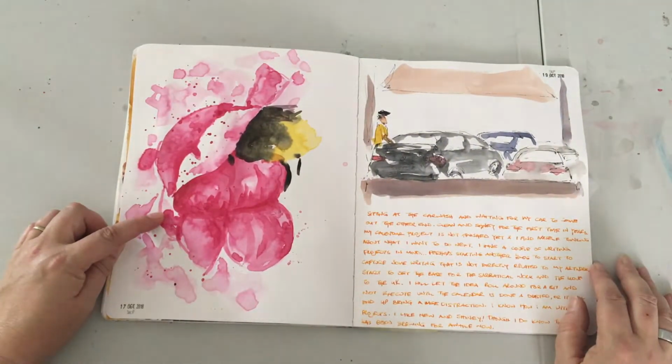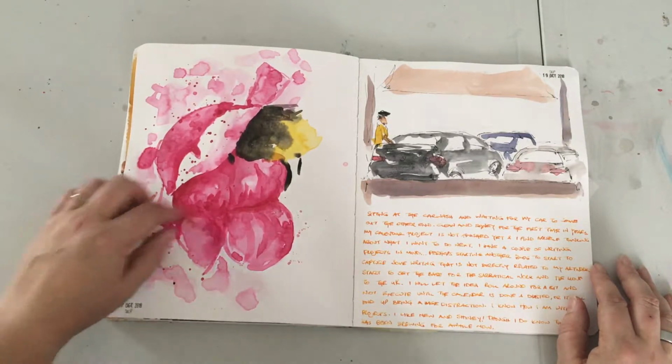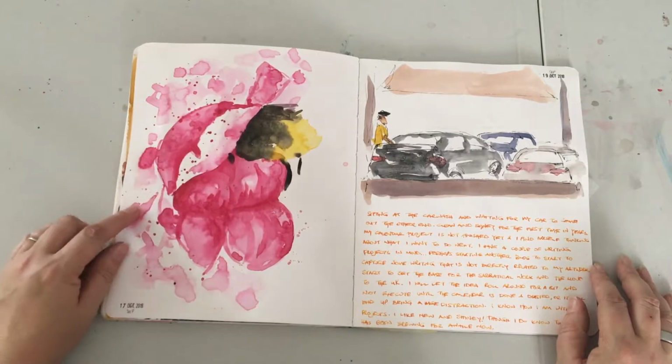A bumblebee diving into a flower. Sort of a bit of an abstract take on it. Another one without full drawing underneath. I just sort of let loose with the paint and saw where it took me. I like the little back runs. It sort of makes him look a bit fluffy.